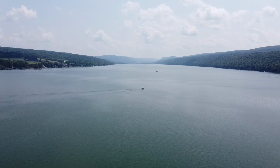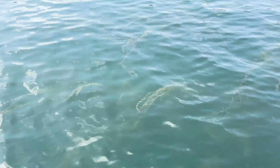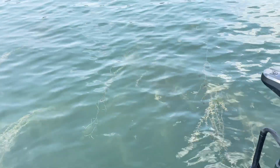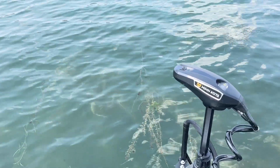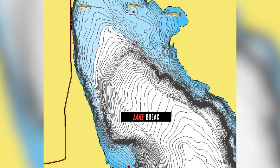Now, as soon as I put the boat in the water, I noticed a lot of milfoil grass. Milfoil is one of my favorite species of grass to target. Now, we are here in August, and so I figured that the bass would be located fairly close to deeper water. And looking at a map, you can see this northern end, there's definitely a large flat.